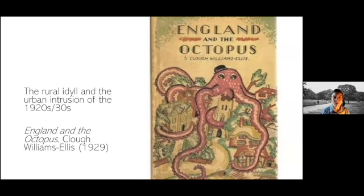I want to move on now to another big theme, specifically in the 1920s and 30s, to do with the open spaces collection, and that's the rural idyll, and this idea of urban intrusion in the countryside. So the idea of the rural idyll characterises much of the literature of the 1920s and 1930s. It's exemplified in perhaps its most famous exponent, Clough Williams-Ellis, and his book from 1929, England and the Octopus, which is an interesting read bemoaning the intrusion of urban life into the countryside.